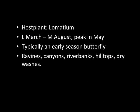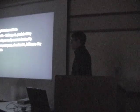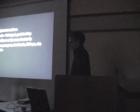So lots of different habitats. But typically, if you get half a dozen in a trip, that's a really good day for this species. It's really not a common species. Host plant is lomatiums. Any other host plants you can think of, Stuart? No, but I was trying to think of lomatium for the anise. The lomatiums are also important for the anise.